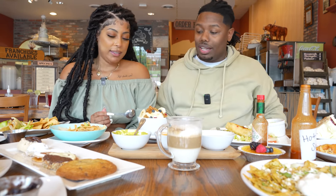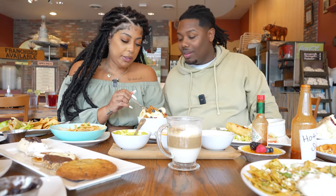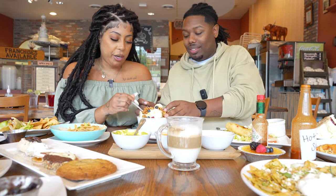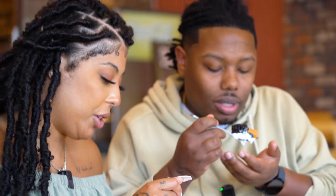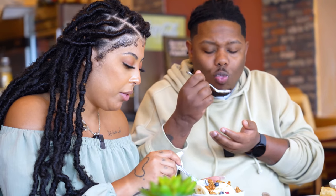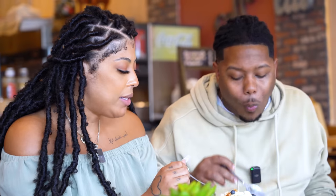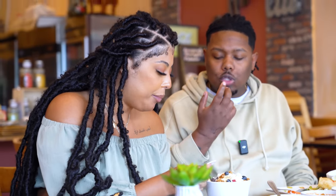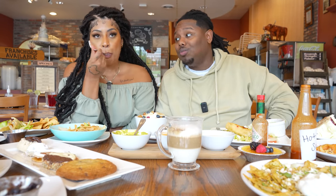This looks good. Is that the last one? All right. Let's go in. This looks good. This is their fruit parfait. So there's fruits and nuts. I think yogurt. That's good. It's like a granola bar. Fresh fruits. That's homemade yogurt. And their granola is made in house. That granola is really good.